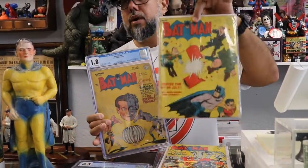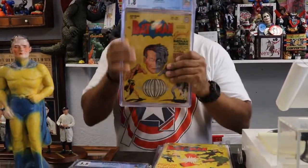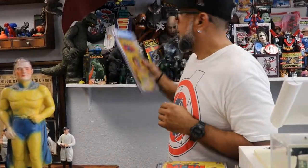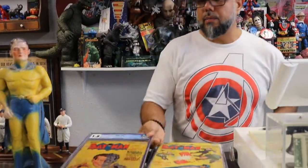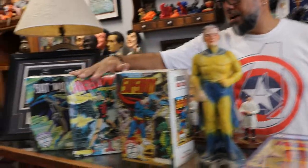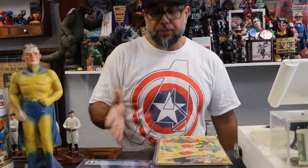So I mean, don't get me wrong, I love the rawness of this book so you can still read it. Or encapsulated, you know, you put it away, and you can just place it wherever you want to go. So at Way Back When, we deal with both kinds of subjects. We have CGC, we have raw comics, we also have statues, we have models. I mean, my store is unique. It's a collectible store. So it depends on what you guys are looking for, and you know what? We have it here.